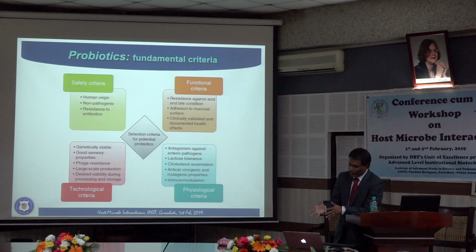And then there should be physiological criteria: it should have antagonism against enteric pathogens, lactose tolerance, cholesterol assimilation, and technological criteria like genetic stability. It should be genetically stable. It should be resistant to bacteriophages, and it should be amenable to large-scale production.